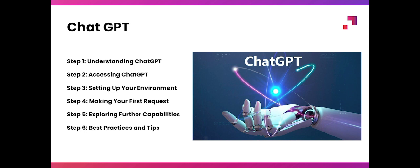Best practices and tips. To get the most out of ChatGPT, consider the following. Prompt engineering. Craft your prompts to be clear and specific for the best results. Rate limiting and costs. Be aware of the API's rate limits and potential costs associated with usage. Data privacy. Be mindful of the data you send to the API, especially if it's sensitive or personal.